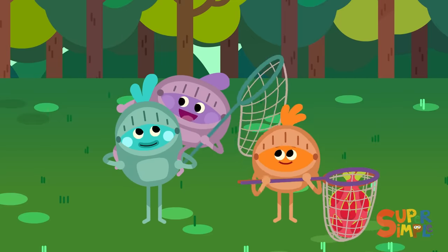Sounds great! Now that we have the secret ingredient to make our steaming stir fry, it's time for the cooking countdown! Ten. Nine. Eight. Seven. Six.